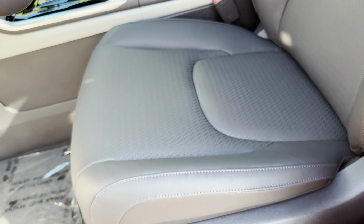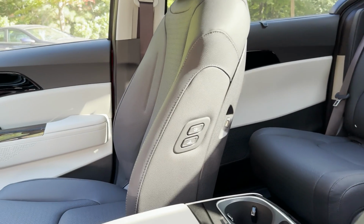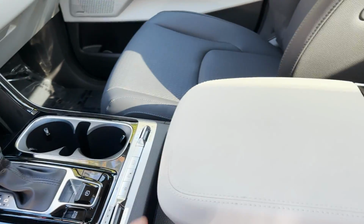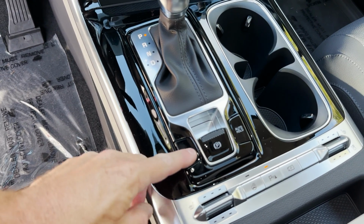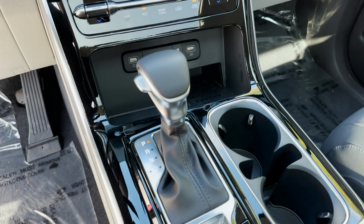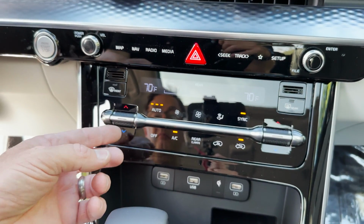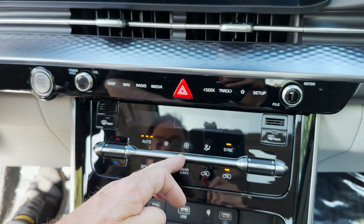All right, so look at the nice patterns here. And remember, you can control the seats from the sides or from the actual side of the seat. All right, so looking on in here, we did that. Auto, got drive modes, eco, normal, smart, and sport. Here we've got wireless charging. It's in this little slot here, so my hand is charging right now. USBs, pretty cool. Like to see more USB-Cs, I think, because things are going that way. But it's fine. Either way is good.